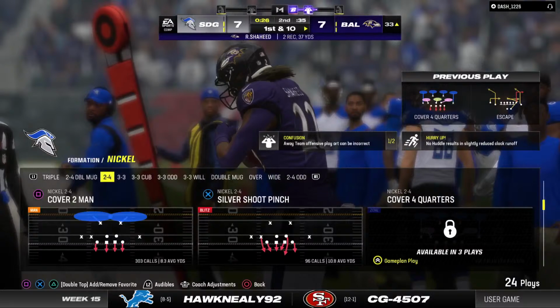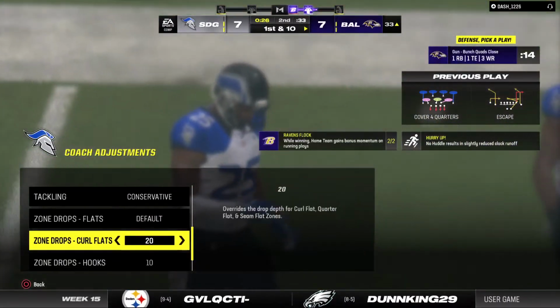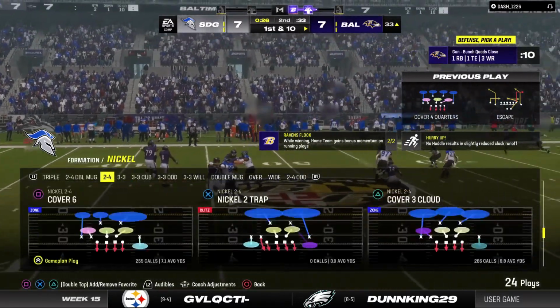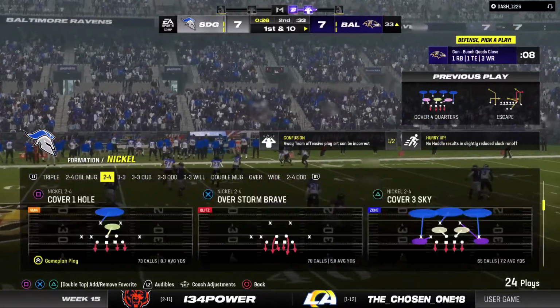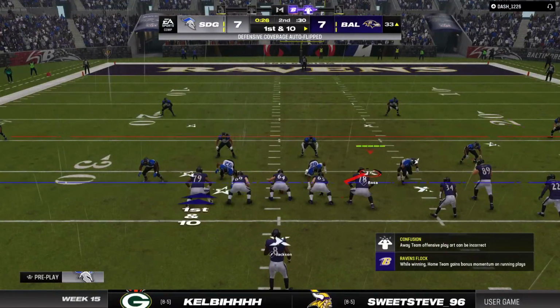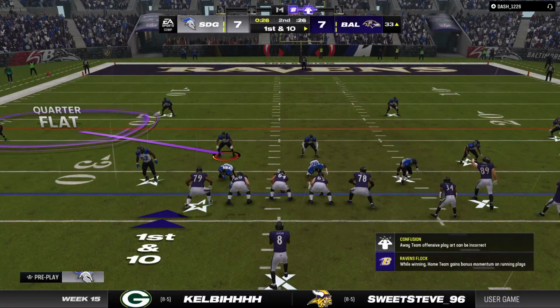An excellent way to start the drive there, 18 yards. Charles, to move the chains that time, they had to complete it into double coverage, and they got it done. And it's never easy overcoming multiple defenders, but he sure made it look simple. Found the right spot to exploit and won his 1-on-2 matchup. So they'll come up 1st and 10 now from the 33.